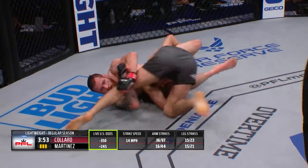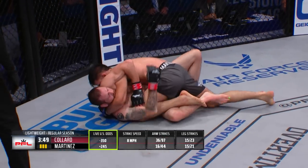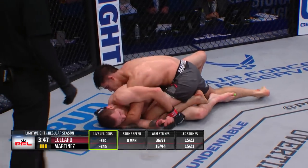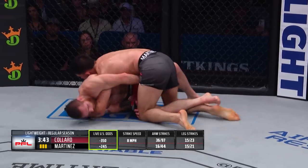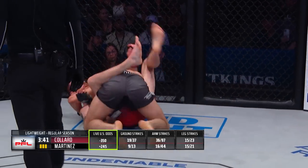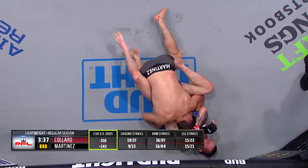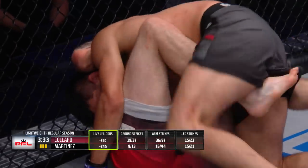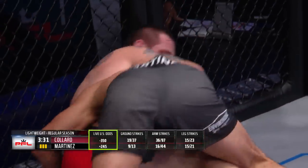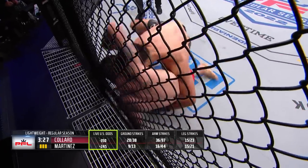Collard off to a strong start in this third round, but now Alexander Martinez once again climbs himself into a top position. Touch arm triangle by Martinez. Clay doing a good job of getting back to guard. Let's see if he can walk towards the cage and try to get back to his feet here. Got off to a good start with his striking here, but does not want to finish this fight on his back now. Working his way back to his feet.